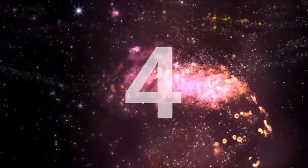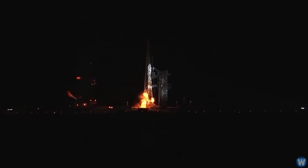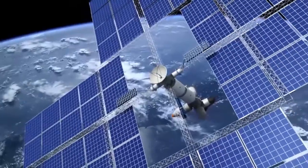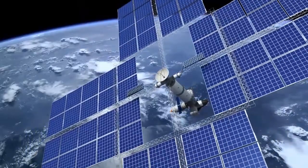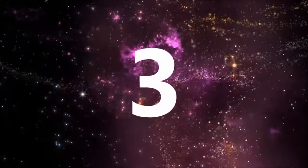Number 4. Climate satellite fails to reach orbit. NASA launched a $424 million satellite called Glory that would track the Earth's climate in March 2011, but problems were encountered as the Taurus XL rocket went into the atmosphere. The rocket's nose cone failed to separate, and the rocket likely fell into the Pacific Ocean. NASA lost $424 million.